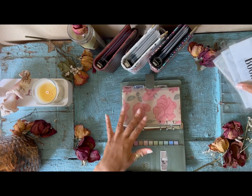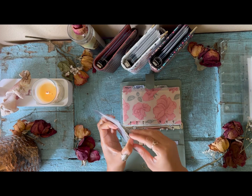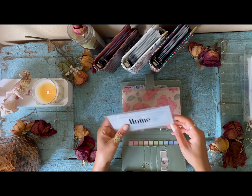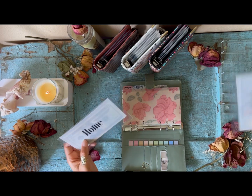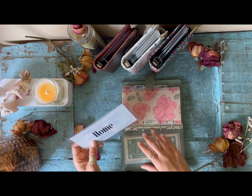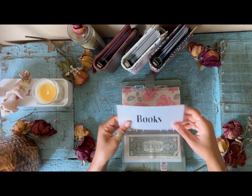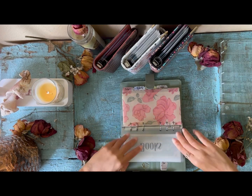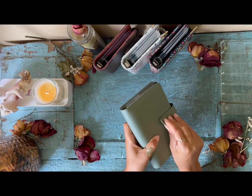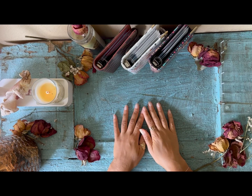This is why I got this for on the go, so I can have my little envelopes, because I don't like just putting them into my purse like this. It makes me feel like they're going to break or something. So we've got beauty, home, and books, and that will be good for tomorrow when I do my Tawny Time errands. And yeah, it looks like we are all set.